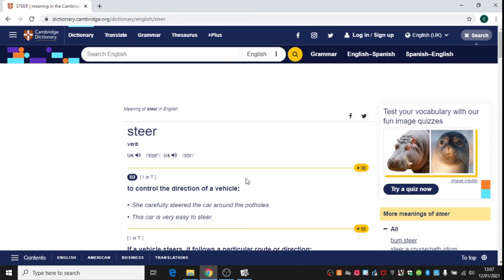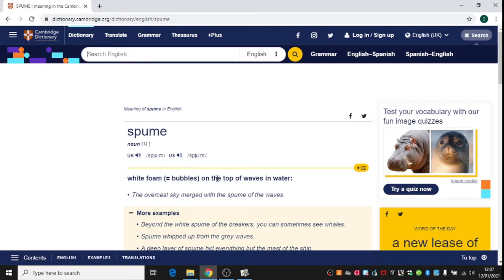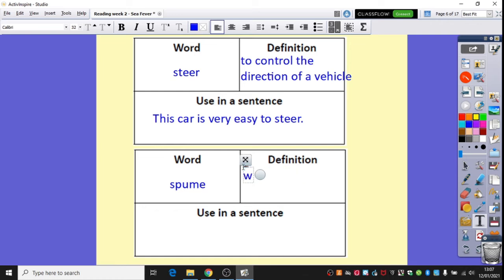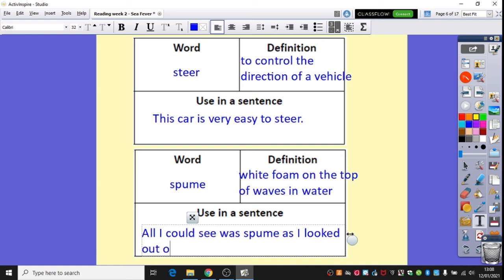The next word that I'm going to have a look at in my dictionary is this word that I've not heard of before, spume. And it means, oh look, it's the white foam or the bubbles on the top of waves in the water. So let's write that as my definition. It's the white foam on the top of waves in water. I'm also going to try and write that into a sentence. My sentence for this one, I think I could say, all I could see was spume. So that's the white stuff on the water, as I looked out over the waves. So that now shows that I know what spume is and where I could find it.